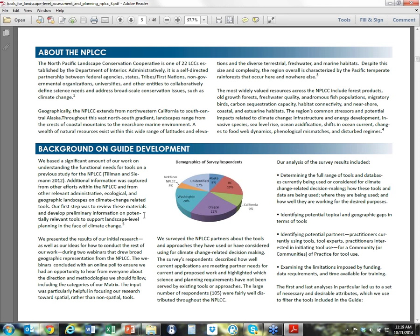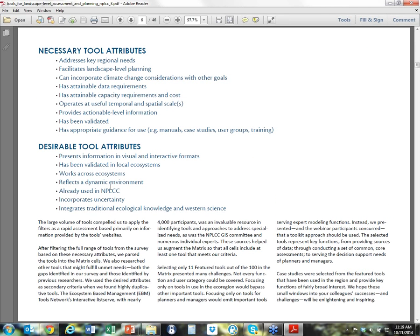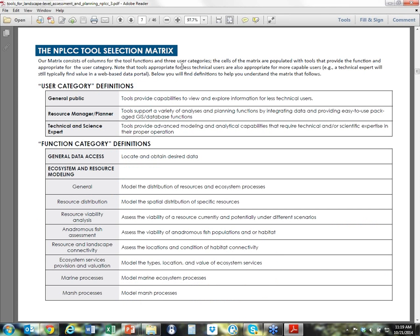Just a note, which we'll see at the end, this is live now. There's still a little bit more tinkering we're doing on the guide. It should all be completely final by the end of the week, if not sooner, and there will be a notice sent out through the EBM Tools notices by Sarah of when the final official one is available.